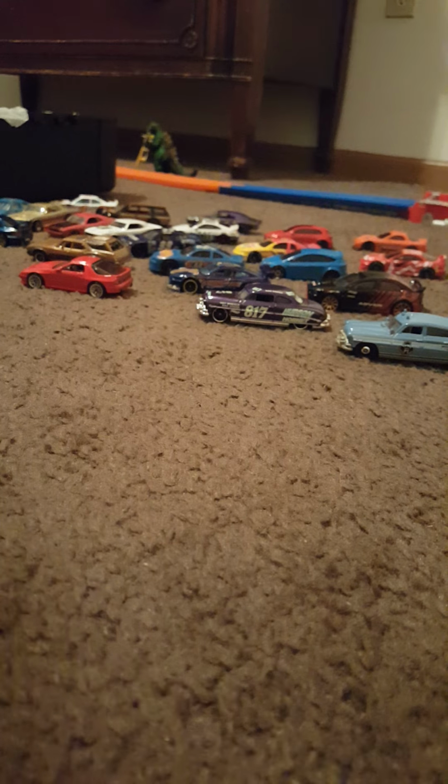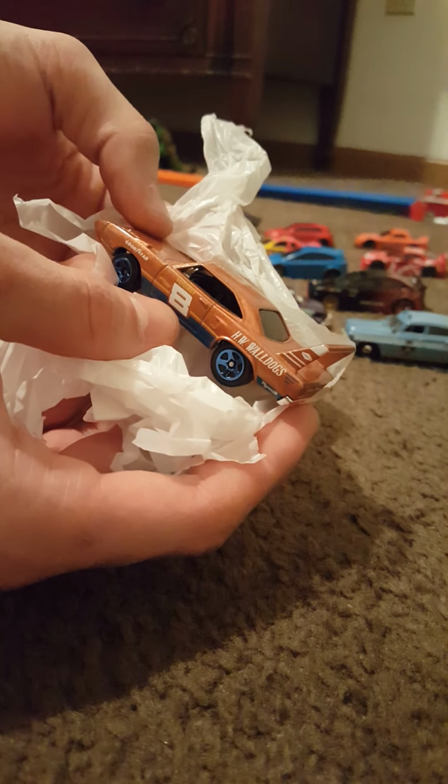Alright, what else do we have in here? Lots of things wrapped up to keep preserved. There is our mystery model Superbird. I have multiples of those. Wrap him back up.